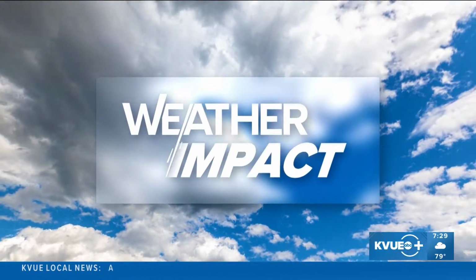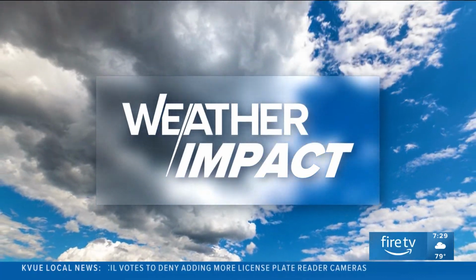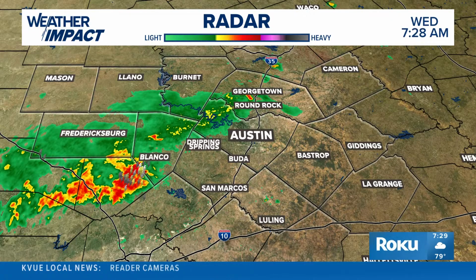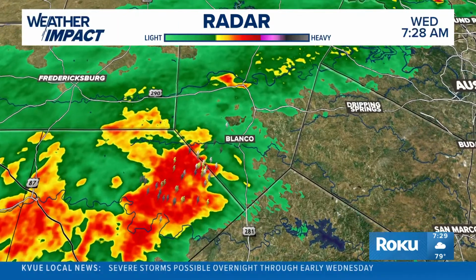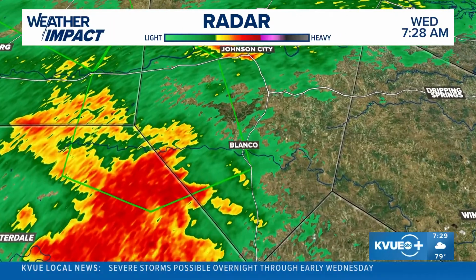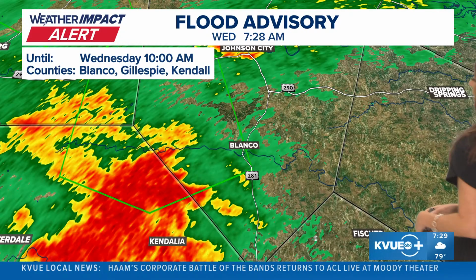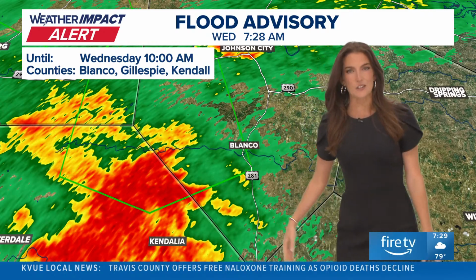As we head in and take a look at your weather, here we go. That radar is showing still some active conditions out across the hill country, but we're starting to see things generally wind down. Blanco County, at least along the southern border, is still tracking that thunderstorm that has prompted a flood advisory for that area. So heads up, we're still likely tracking some ponding on roadways, especially for those low-lying areas that typically experience poorer drainage. This is through 10 a.m. this morning, Blanco, Gillespie County, as this line continues to pull off to the south.